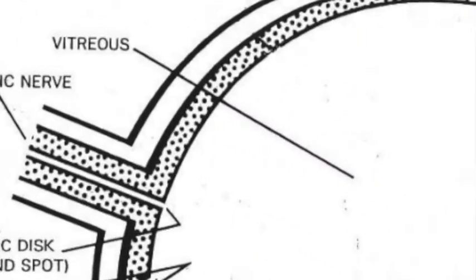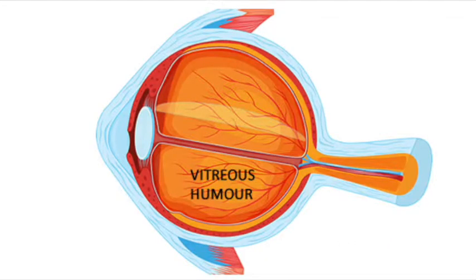The vitreous humor is between the lens and the retina. It is transparent, jelly-like, and fills part of the eye behind the lens. It also helps maintain the shape of the eyeball.